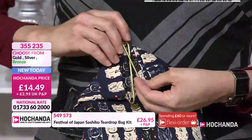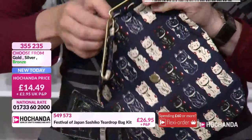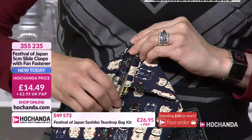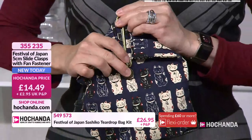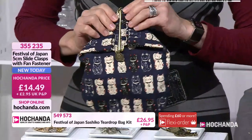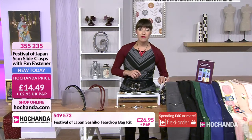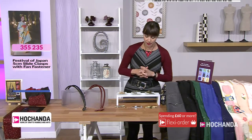But it's just such a really nice way to... Oh, she says I've buried it. A really nice way to close a bag. And the look of the bag. It's really cool, isn't it? So that's the sort of thing that they do. There you go. So each option is £14.49. 355235 is the item number.